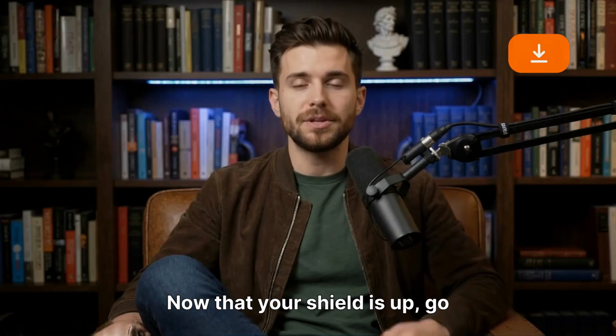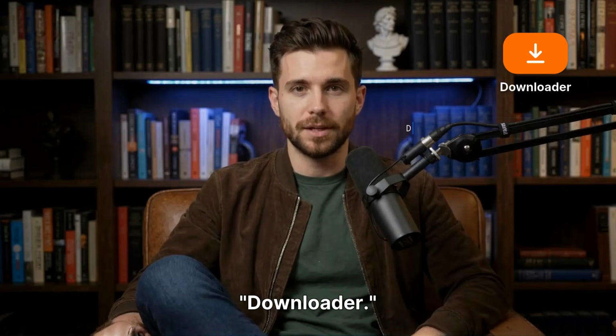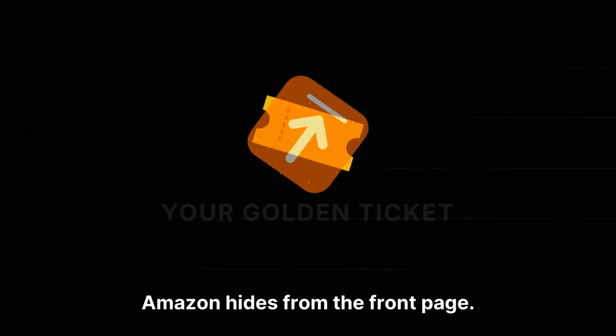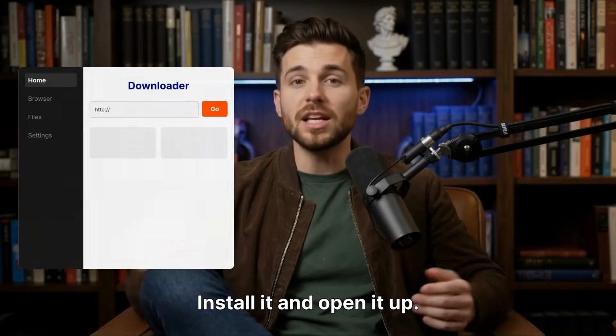Now that your shield is up, go to your App Store and search for Downloader. It is a free tool that acts as your golden ticket to the apps Amazon hides from the front page. Install it and open it up.